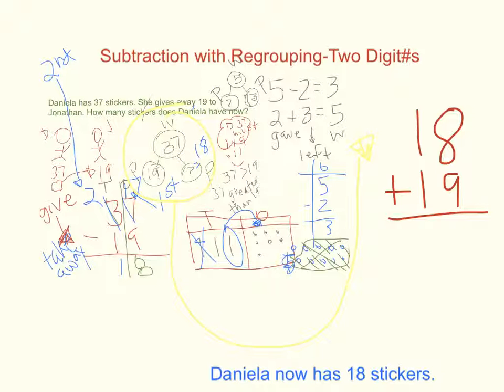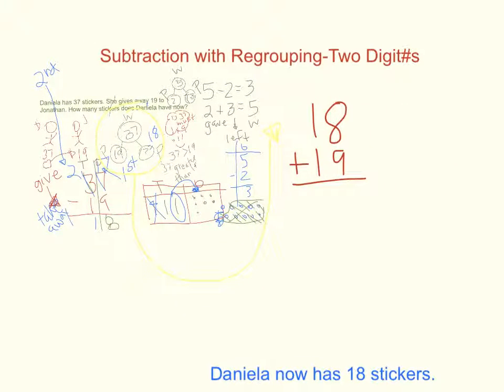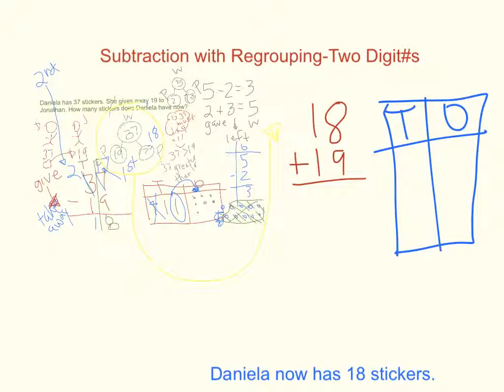Then you would draw your base 10 blocks. Now we would have the ones and the 10s. And now we have 2 parts, so because we have 2 parts, we have to draw both. We do have 1 ten and 18, and 1 2 3 4 5 6 7 8. 4 and 4 more is 8.